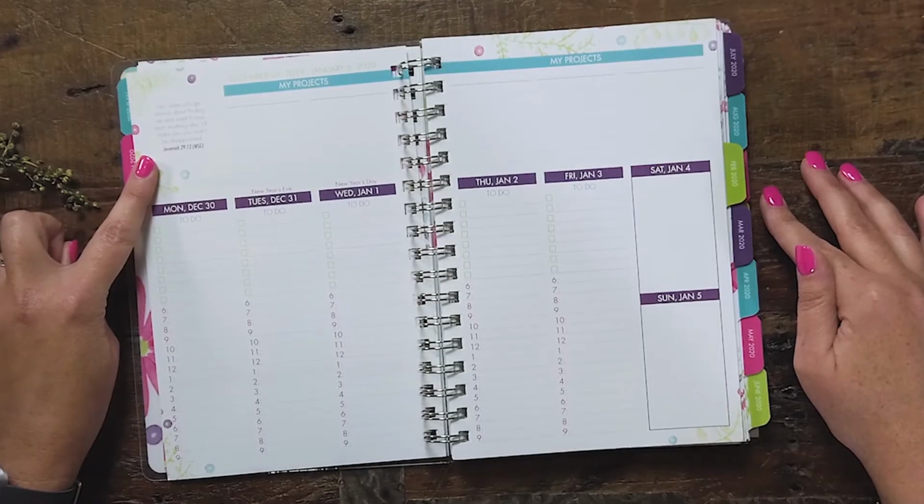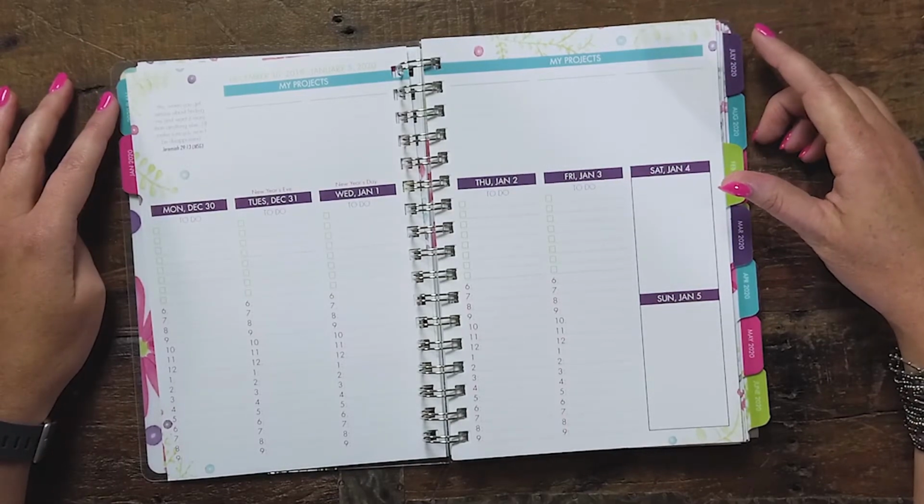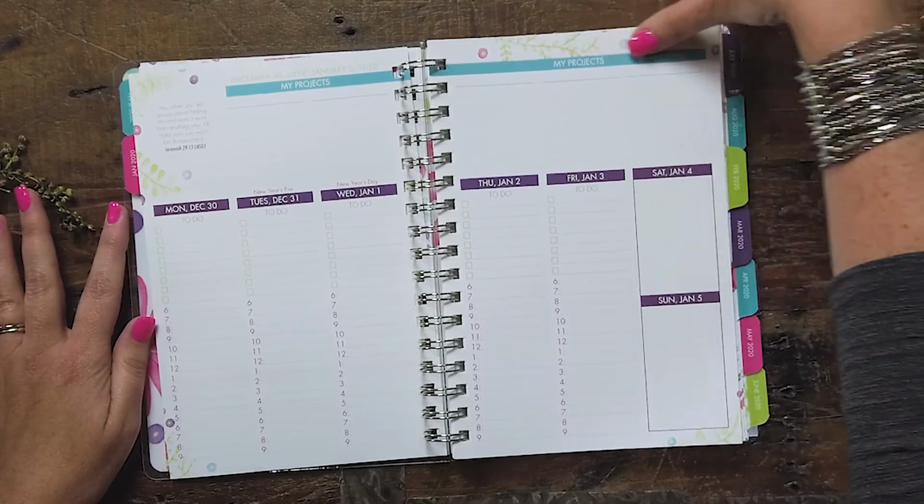All right, so we have our verse, and then it's divided into sections, and this is really intentional, and I want to show you how to maximize all of this space. So the first thing that you want to think about when you're planning your week is the one thing that must get accomplished. What's that one thing that has to get accomplished? I personally like to write that in this white space up at the top so that I am keeping that at the forefront of my mind, that this is the one thing that if this is accomplished, it will mean my week was a success.